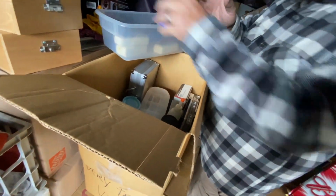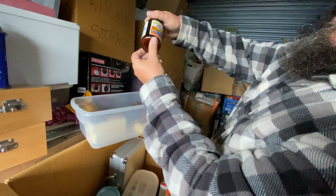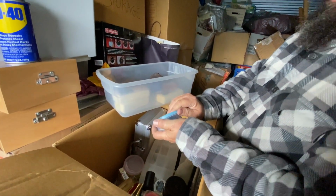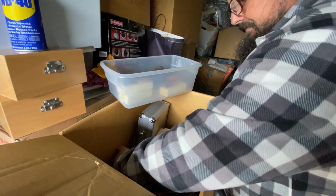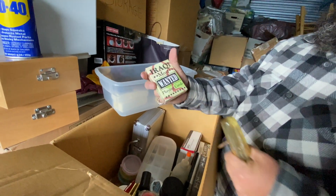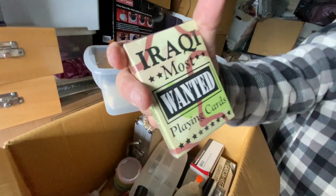This is good. I'll keep that. We do not. Hoarder! No. We don't get rid of a WD-40. Oh my gosh. Oh! Heck yeah. Aren't those kind of expensive? I don't know if they're expensive, but this is the third one I found.